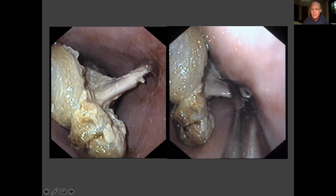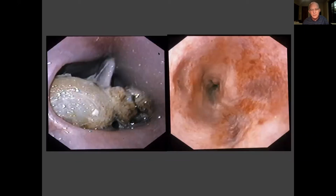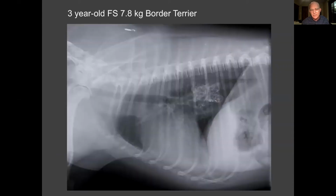So what I did is pass a uterine biopsy forceps alongside the flexible scope, and I was able to pinch off small pieces of this bone until I finally got enough done that you can see now how much shorter that is, and now it's rotated, and then I was able to remove it. Here's the damage, which is really quite minimal in this particular case. Again, this dog was seen on the same day that it ingested the bone, and that's a big difference maker. As opposed to this next case, this 3-year-old border terrier.